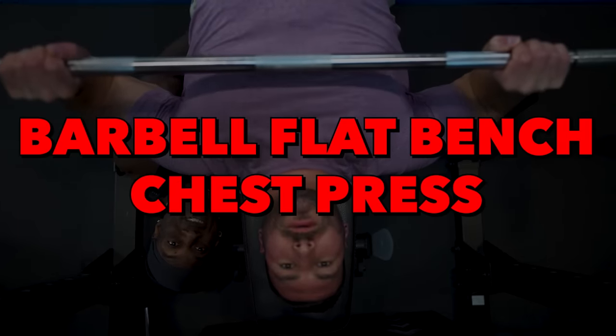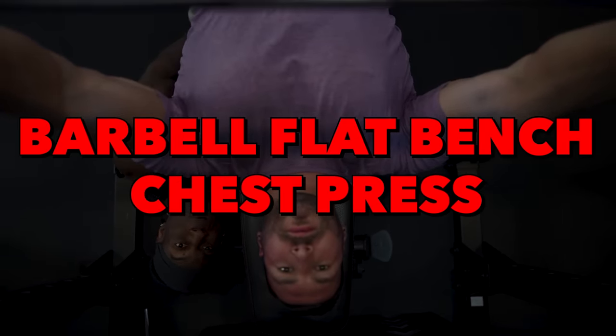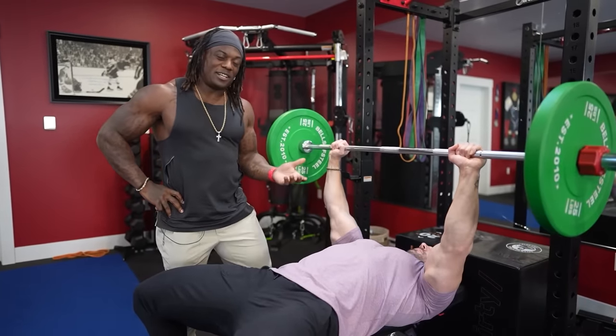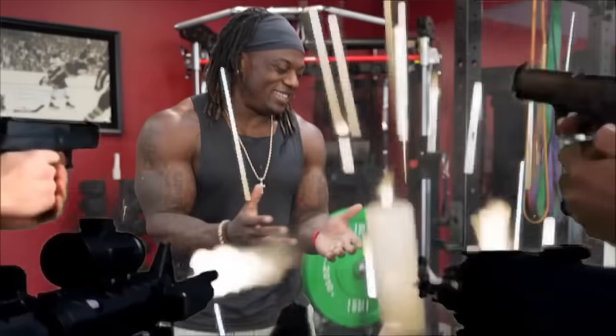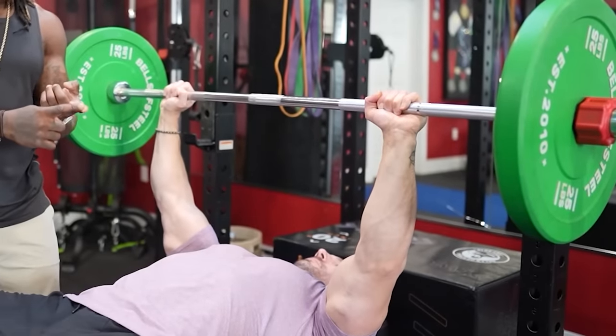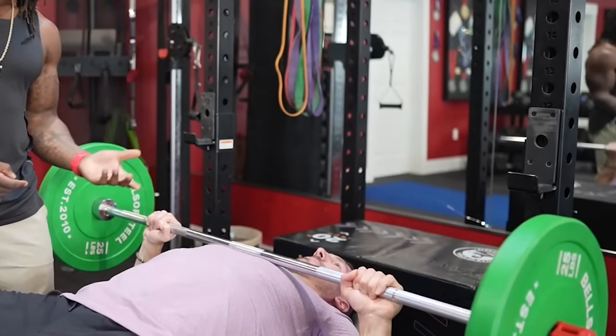Barbell flat bench chest press. My number one worst exercise for chest. But why? Okay, so why is this not that good of an exercise for building a chest? Don't shoot me, guys. I get it. But number one, when it comes to being safe, it's loaded too much and it's not safe for everybody because most of the time we're not doing the proper form with this.